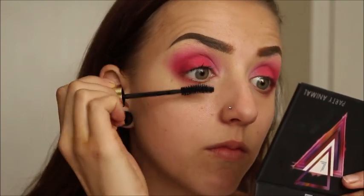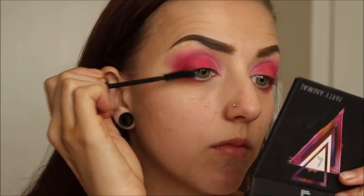I am going to curl my lashes and apply some mascara. The mascara I'm going in with today is the Wander Beauty Unlashed mascara. Be really careful when applying mascara when you have light eyeshadows on your lid. So what I always do is I tilt my head back and I look down into my mirror and apply my mascara, because the last thing you want to do is get black mascara all over your hard work. Nobody wants that.